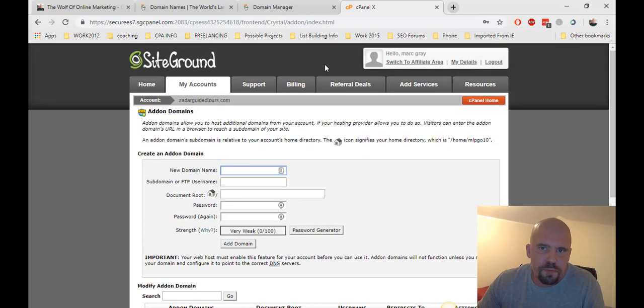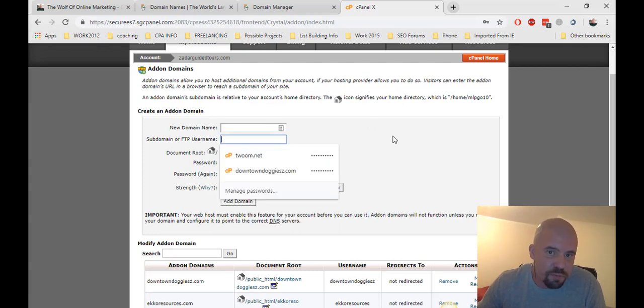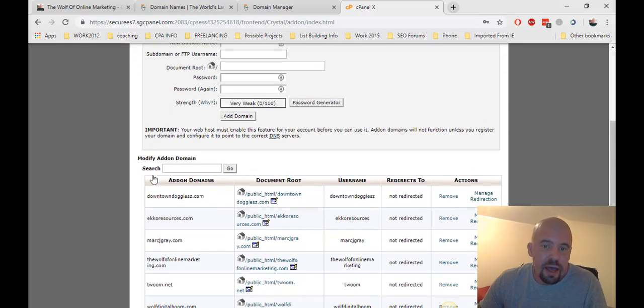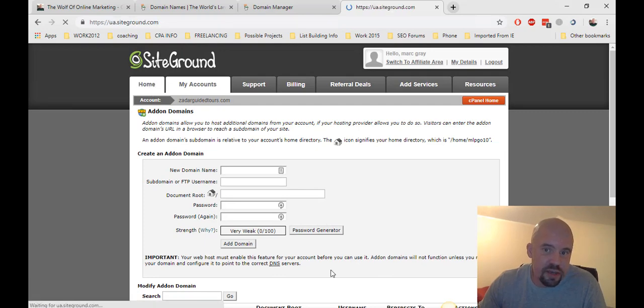So you go to cPanel, and then you go to add-on domains, and all you do is you put in the new domain here. Now, there's no point in me putting in any of these because they're already there, but when you put it in, it will automatically fill out. So these two will fill out, and here you put in a password, and it can be any password that you want, because you will never need it again. I always use the same stupid password that I actually remember, but you don't have to. And then your domain is now connected to your hosting. It's right here, okay? And it's now ready to be used. And it is as simple as that.